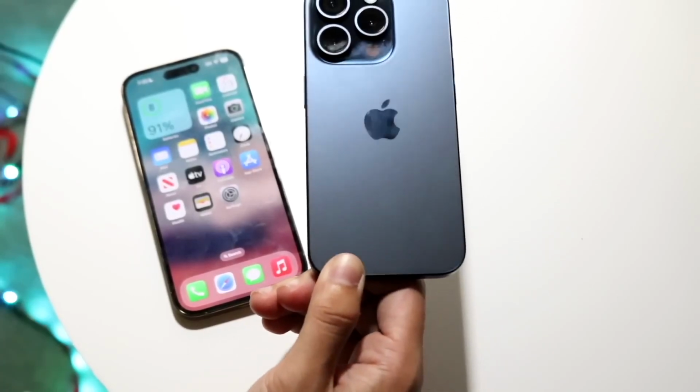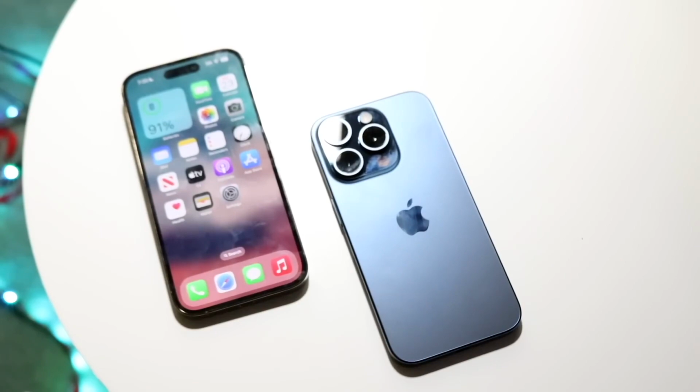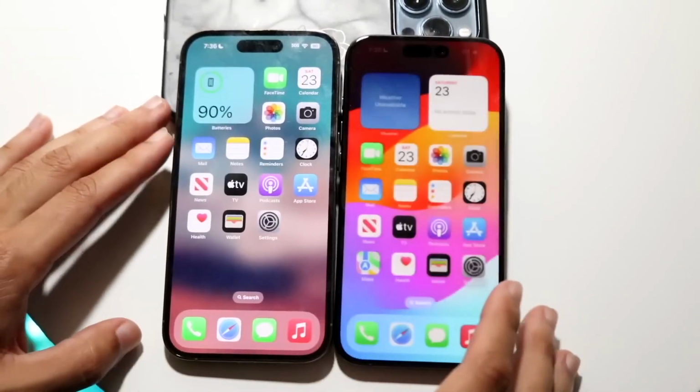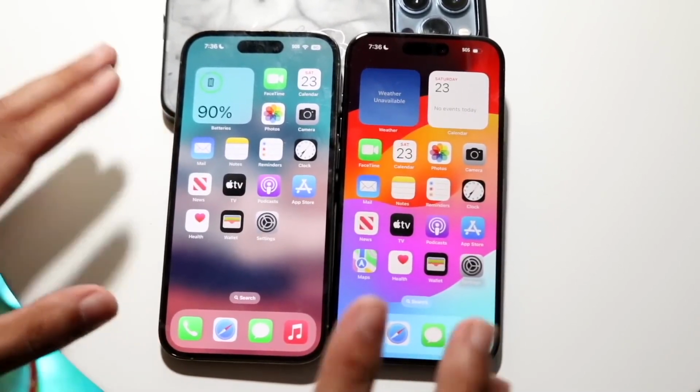chip we've gotten inside of an iPhone with 8 gigabytes of RAM. So let's go and see how both these iPhones compare from that perspective. Okay, there we go. All the apps are cleared out in the background except for that one. The 15 Pro is on the right, the iPhone 14 Pro is on the left. So let's get into it.